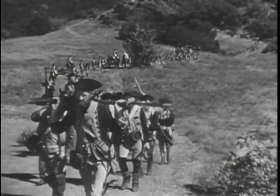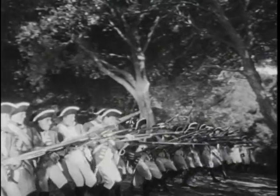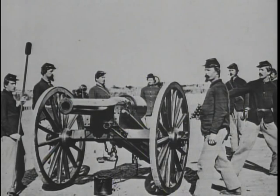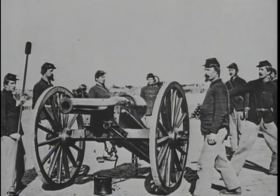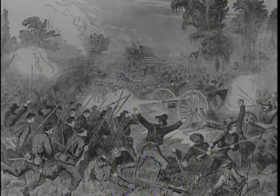It was often ill-equipped, but it fought its battles and it won. And in the conflict, American artillery was born. By the time of the Civil War, artillery had increased both in size and power. At Gettysburg, the decisive battle of the war, artillery played a dominant part.